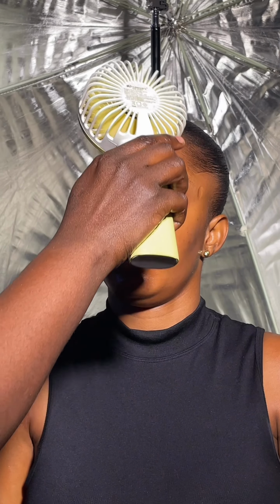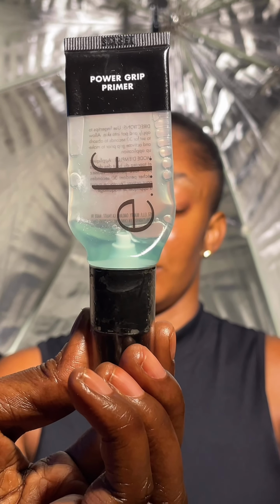This one I use is by Misha. It's very good. Black Girl sunscreen is also very good. So it's one that brings extra moisture, like those sunscreens that give moisture and make your skin glow when you wear them. All those types of sunscreen work with that makeup.